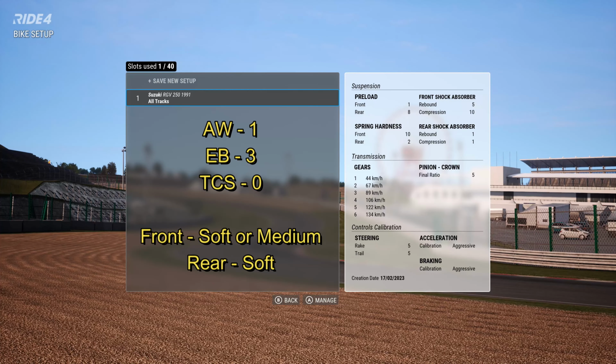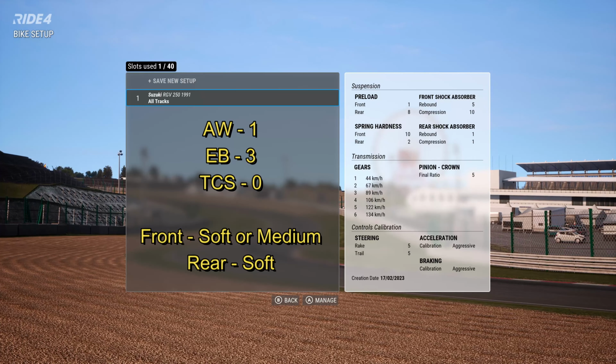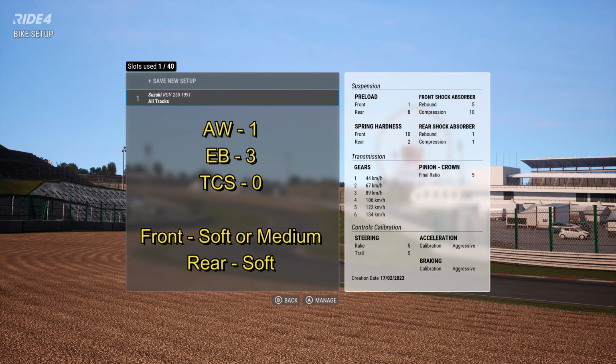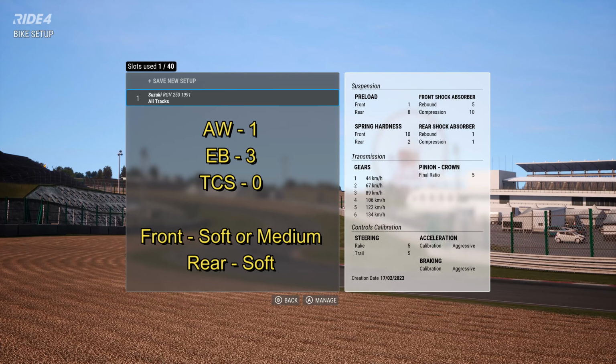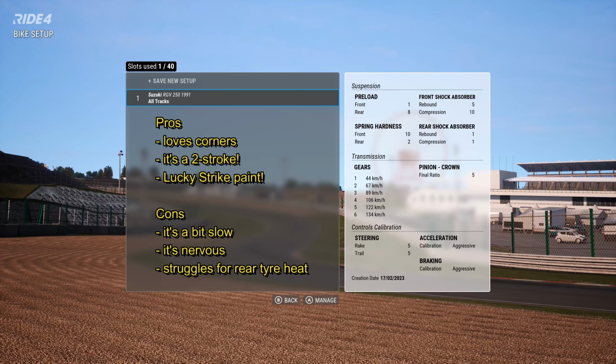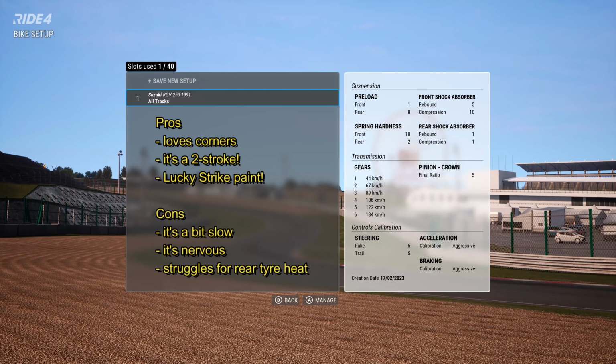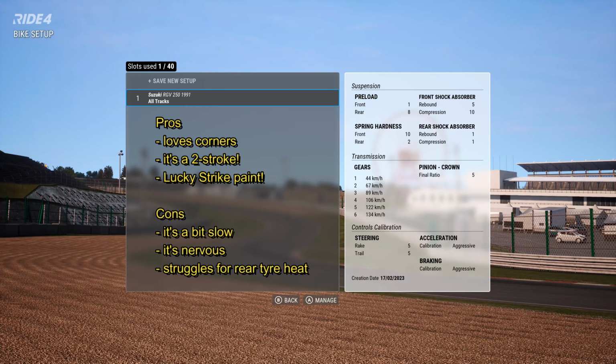Electronic settings then, I went for anti-wheelie 1, engine braking 3, and traction control 0. Tyres, I ended up using a medium front just to give it the support. It will run a soft as well. Pros and cons, it loves corners. Of course it does. Why? Because it's a 2-stroke and the Lucky Strike paint.